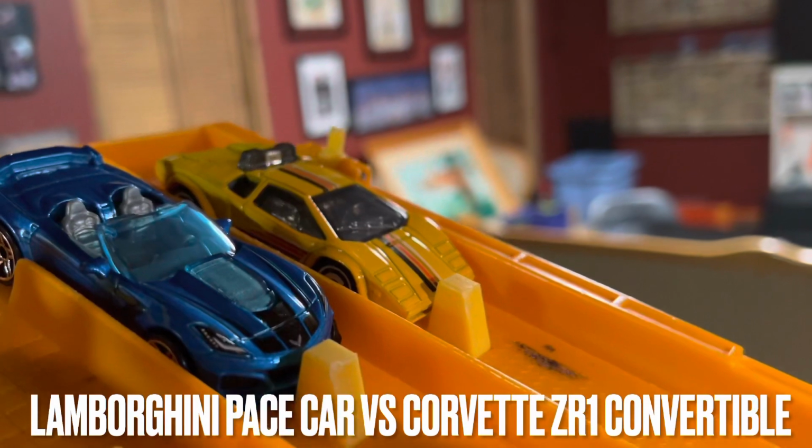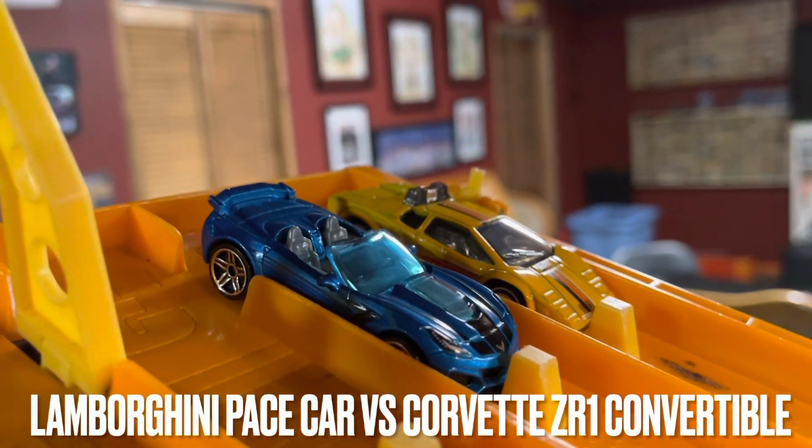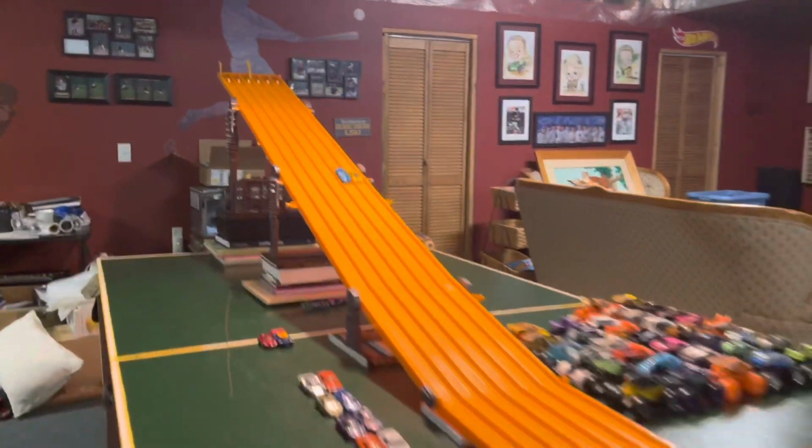Next up, the Lamborghini Countach Pace Car versus the Corvette ZR1 Convertible. Go. Oh, Corvette in the lead. He takes it.